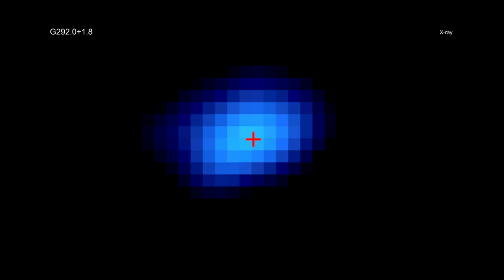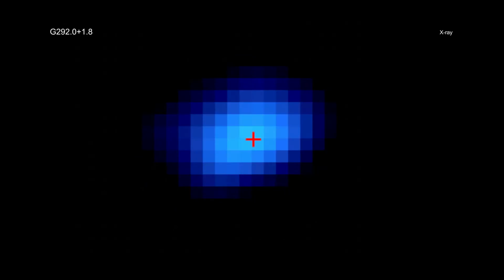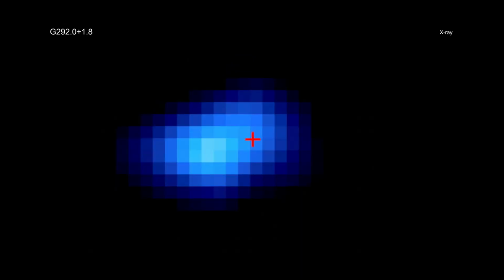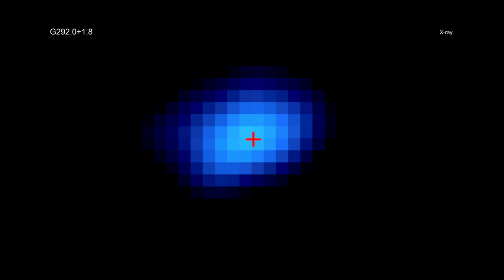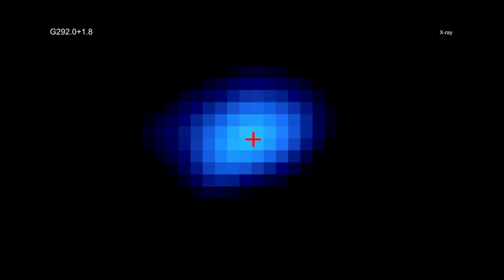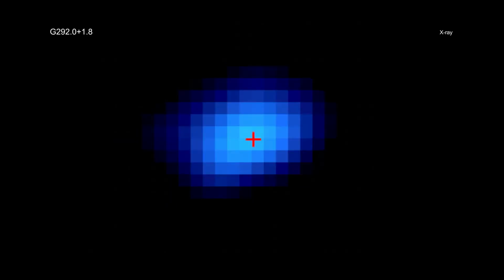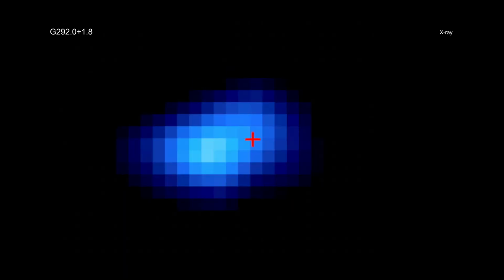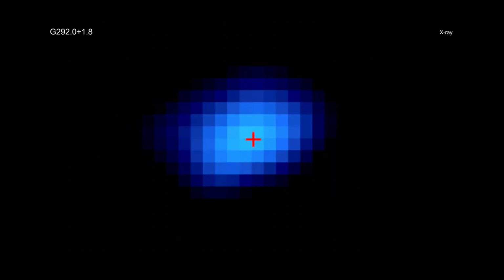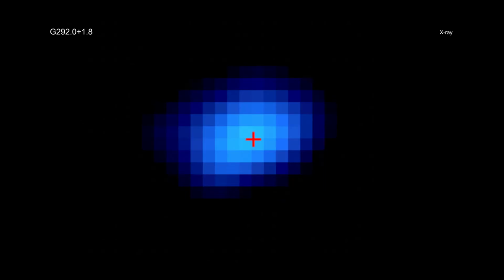To make this discovery, the researchers compared Chandra images of G292.0+1.8 taken in 2006 and 2016. From the change in position of the pulsar over the 10-year span, they calculated it is moving at least 1.4 million miles per hour from the center of the supernova remnant to the lower left. This speed is about 30% higher than a previous estimate of the pulsar's speed that was based on an indirect method, by measuring how far the pulsar is from the center of the explosion.